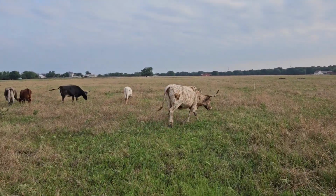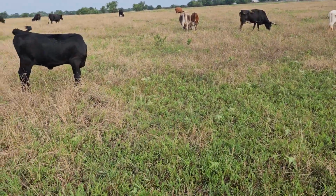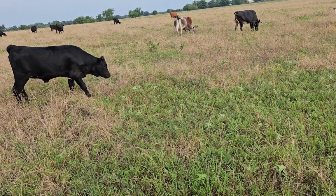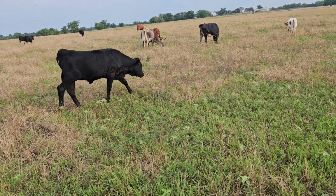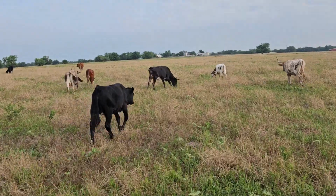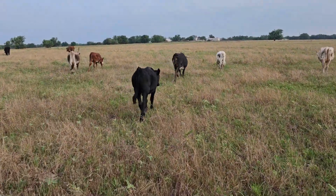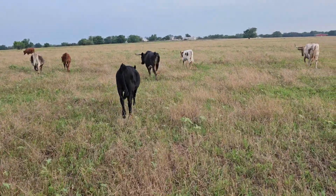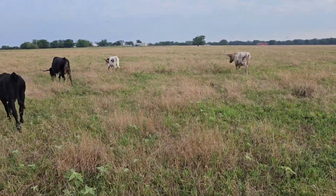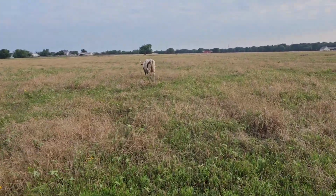Right now, although some strands are up past my boots, a lot of it's just about half a foot or 6 inches tall. I'd like it to be quite a bit taller. The only way I know to do that is to let it grow. You know, that's the only tool I really have, is taking the cows off the land.